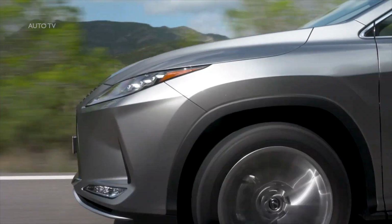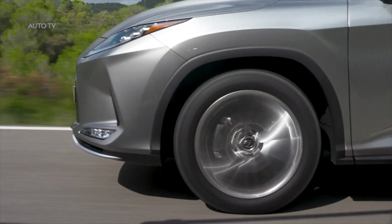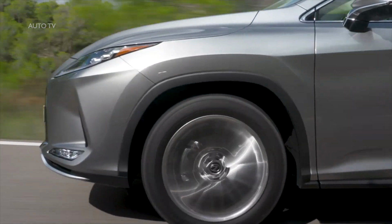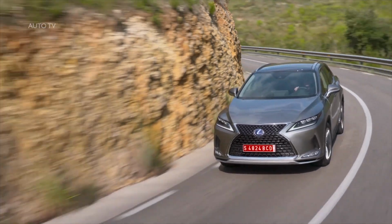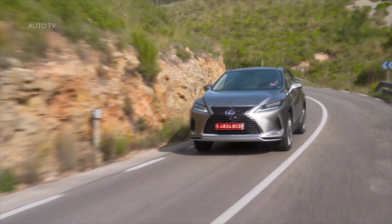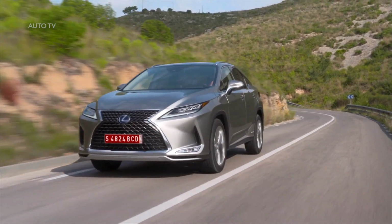The RX is one of today's best-selling luxury SUVs. It's Lexus' top earner and outsells all of the brand's passenger cars combined. If it wore a Toyota badge, it would be the automaker's 8th best-selling model, behind the Tundra pickup.